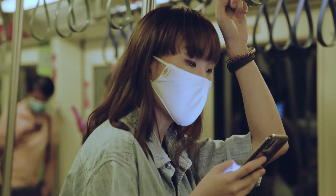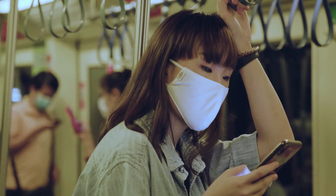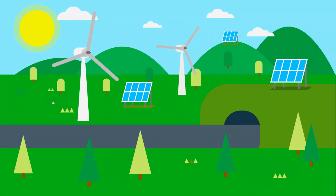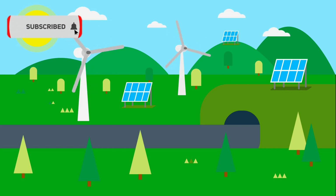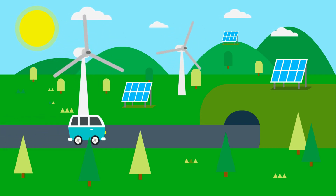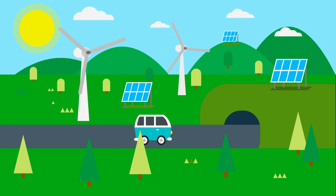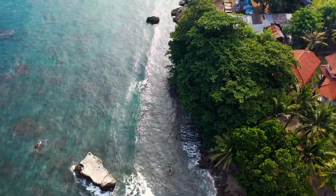Mitigation and adaptation are two strategies that can help address the impacts of climate change. Mitigation involves reducing greenhouse gas emissions through measures such as transitioning to renewable energy sources and improving energy efficiency. Adaptation involves preparing for and responding to the impacts of climate change, such as building sea walls to protect coastal communities from rising sea levels.